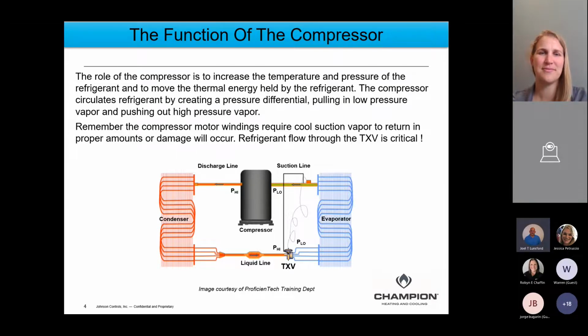We have to make sure that we don't slug liquid back to the compressor, but we want to have sufficient, proper suction vapor going back to cool the compressor windings and to make everything work properly. So airflow is very, very critical when we're talking about that. Good question, Emily.